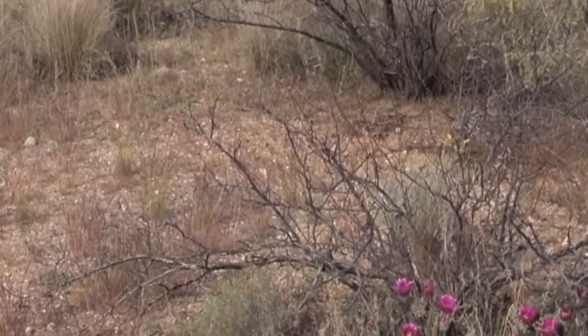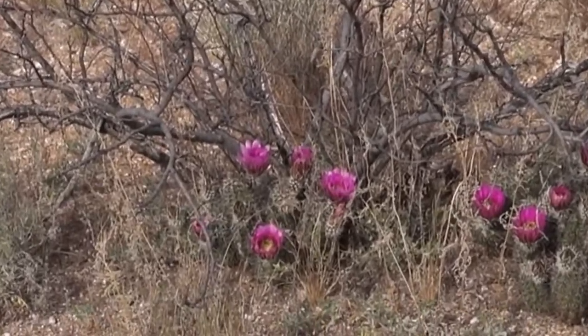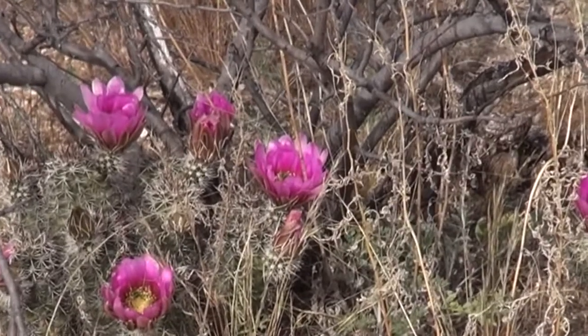It is notable that Native Americans ate the raw fruits of this cactus species. The stems were pit roasted and eaten, and the fruits were eaten when dried.